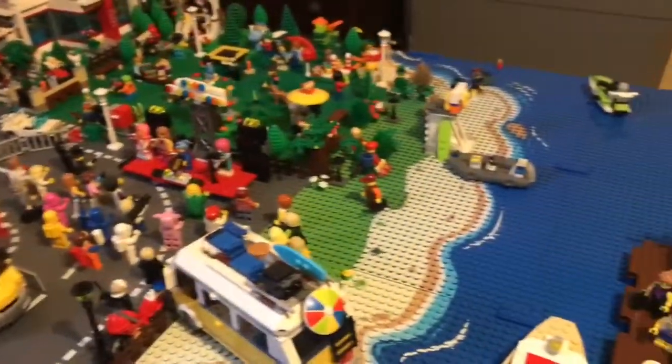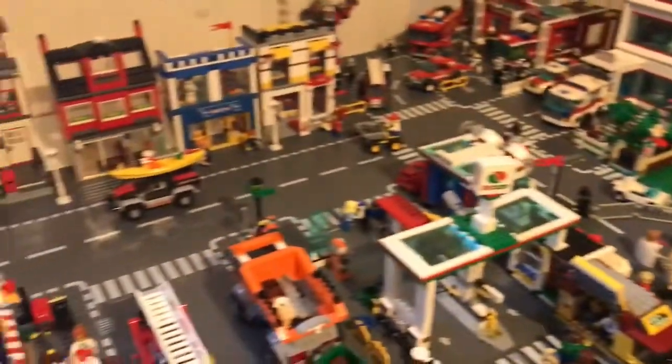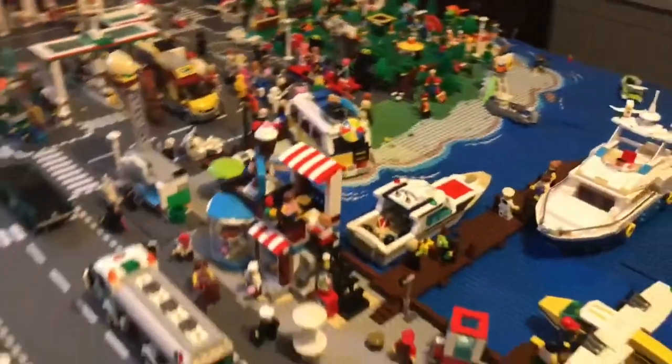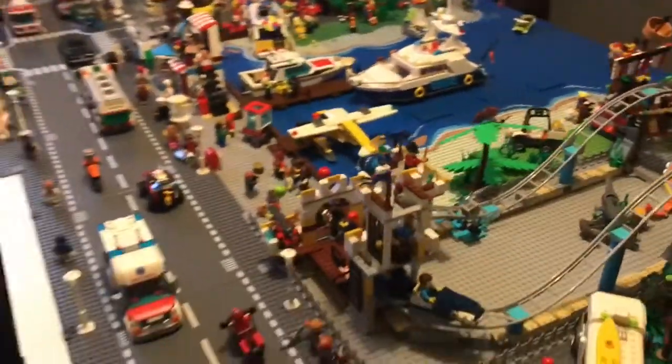But in that case, you also notice the canoe guy's gone, and he's over here driving home now. So I'm going to move the camera around so we can look at this new scene I've set up.